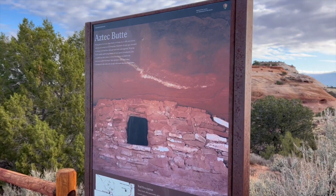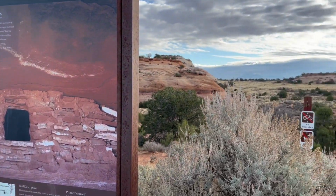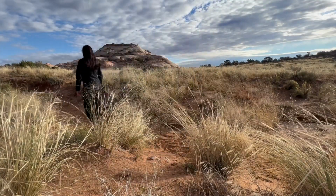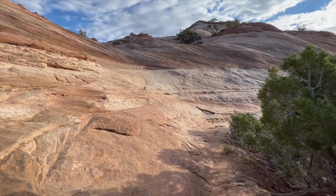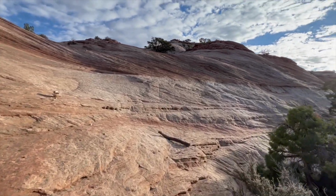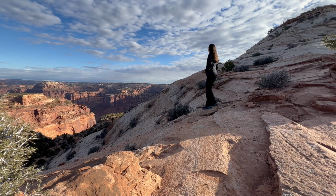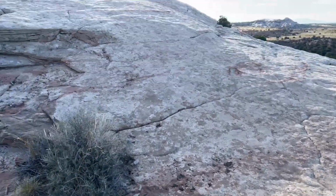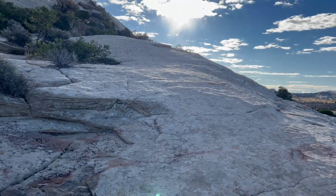My next stop was at the Aztec Butte, which is a hike where you get to climb this sandstone butte, which is quite steep, with trail markers spaced out pretty far from each other and an unclear path. I know, a recipe for getting lost. Alright, to be honest, I have no idea where this trail is. Alright, the trail is marked by these little guys. Next one is up there somewhere.